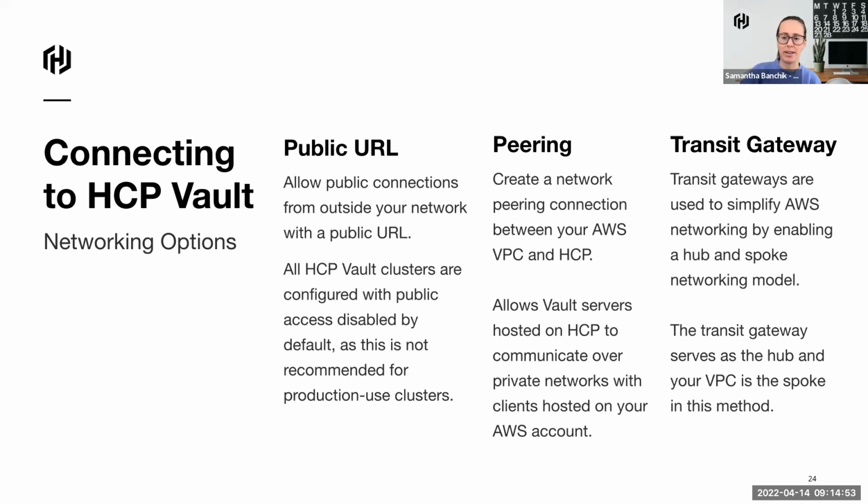But if you do have any feedback as far as connectivity goes, we are actively considering other options here as well to add into the platform. But as of right now, these are the only three that we offer so that you can connect to your self-managed resources.